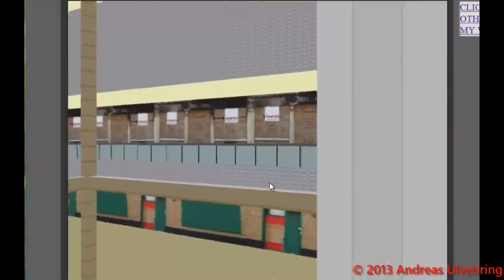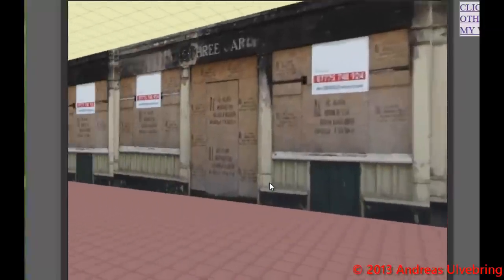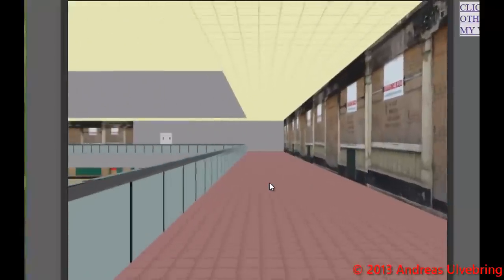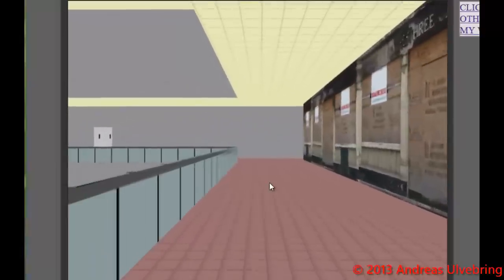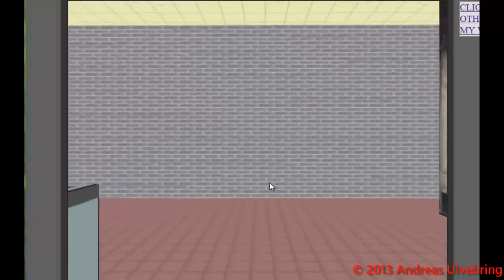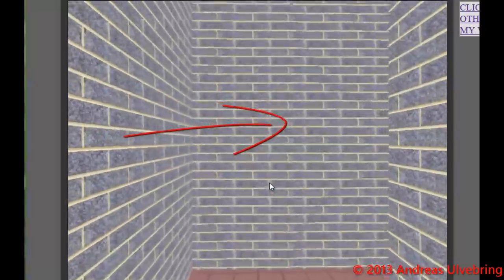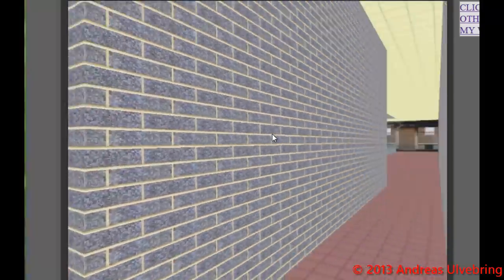Now, here we are on the first floor. I think I'm gonna explore this floor and see if I find something, a clue to how to get out of here. I believe the service elevator is also locked off here, but look at this. Here's a path inside here. I wonder where we're gonna go here. We found a red key. I got the red key.